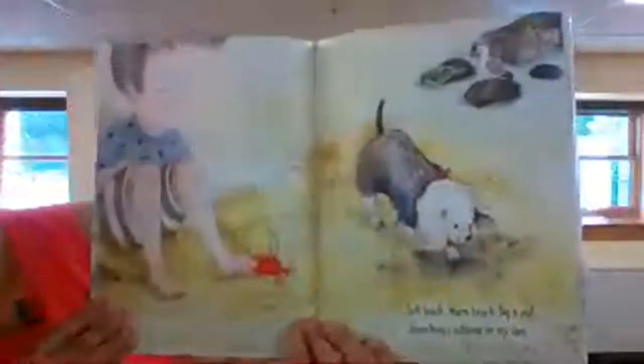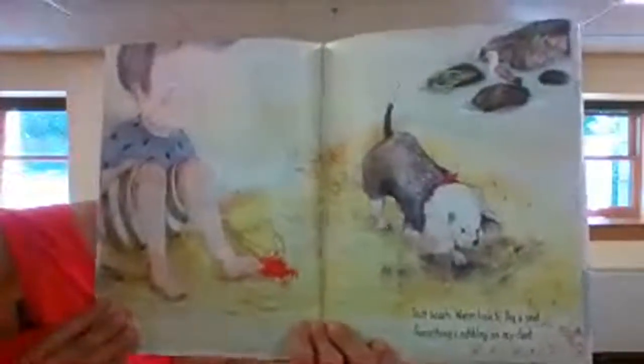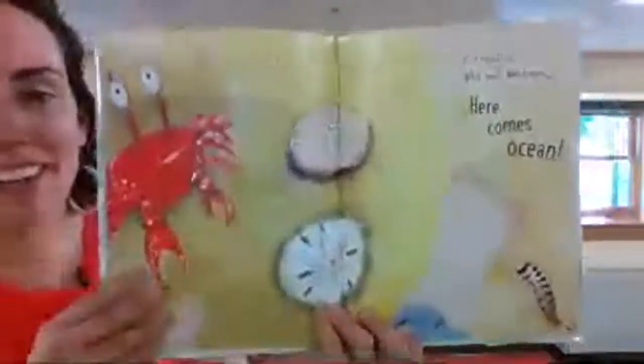Soft beach. Warm beach. Dig a seat. Something's nibbling on my feet. What is on the boy's feet? Oh, what is it? It's a crab. Pinch, pinch, pinch, pinch, pinch. Sometimes crabs do that. You just have to walk out a bit. Oh, there he is. Hide those toes. What next? Who knows? Here comes ocean.